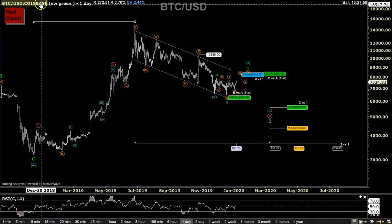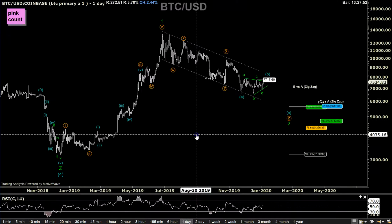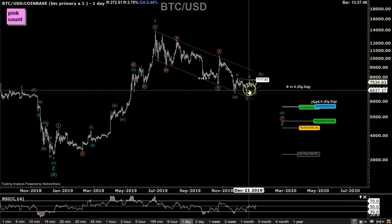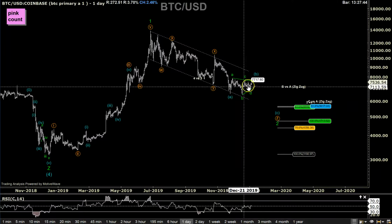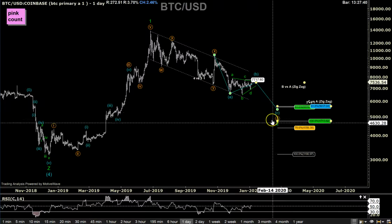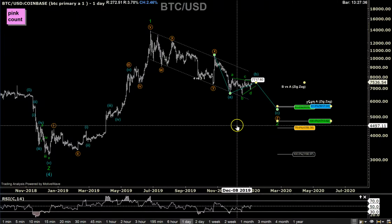All right, and then on the third wave count that we have, this is the triangle count. I'll show you on a daily chart. We have a WXY and then an X connector, and now we're doing a triangle in a wave B. So you have a 5-wave move down in wave A, and now we're developing a wave B triangle here, and then we're dropping down in C of Z of larger 2 with another move lower.